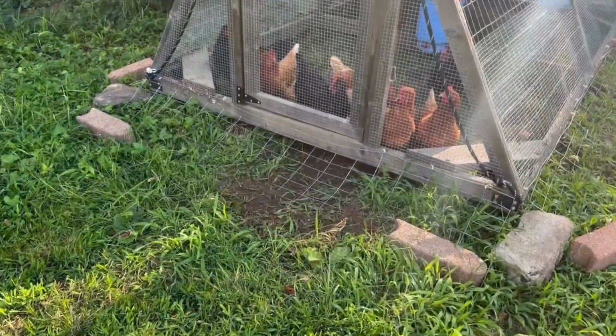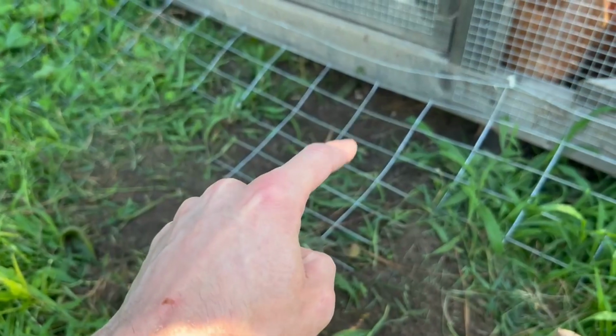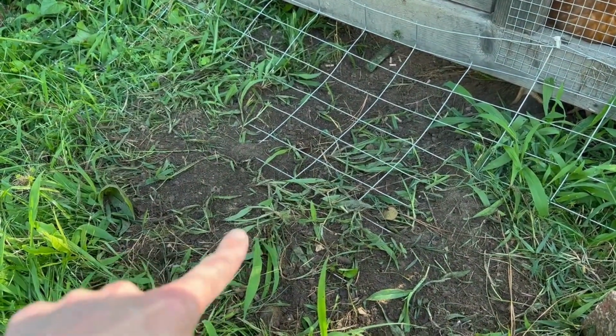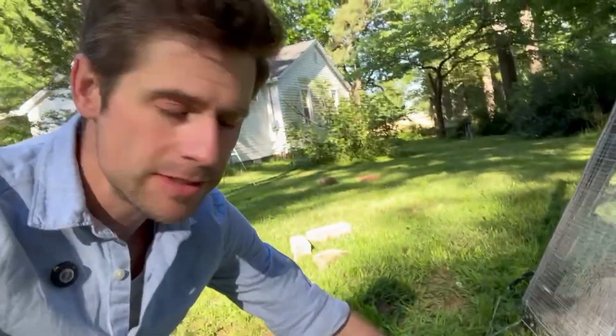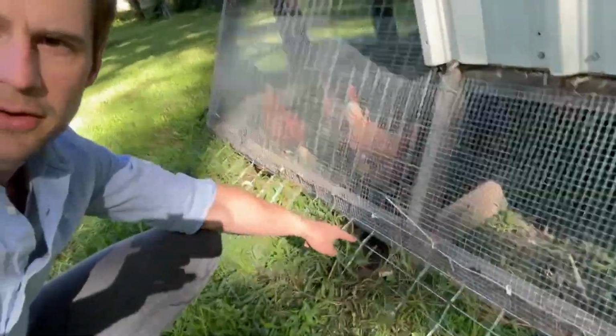So what it looks like is that it came and was actually trying to dig through that, but it didn't get underneath. Right here, same thing. Welded wire is bent, and right here. The good news is this stuff is keeping them out. The bad news is that I don't know that this is gonna hold them out indefinitely.